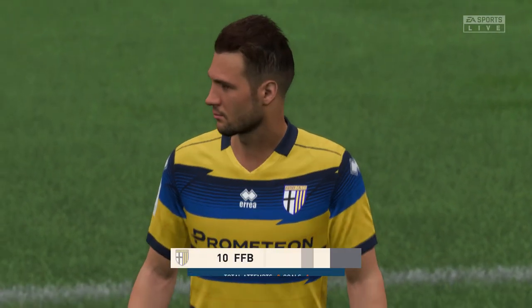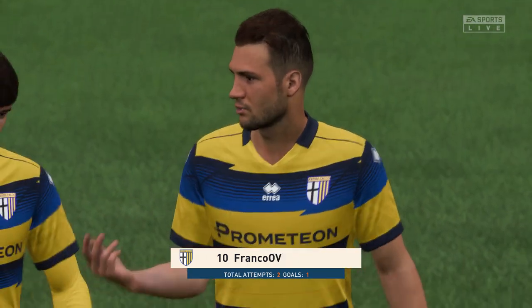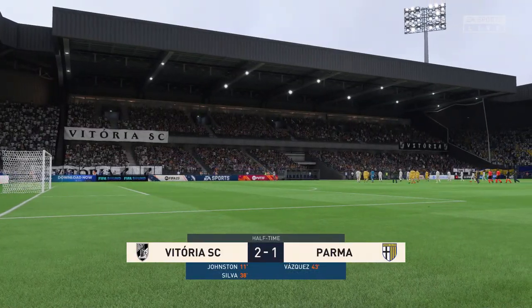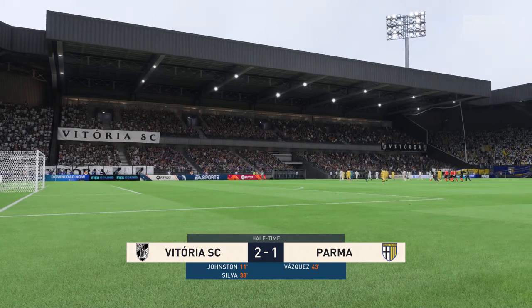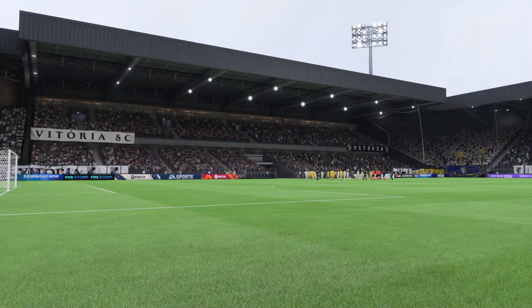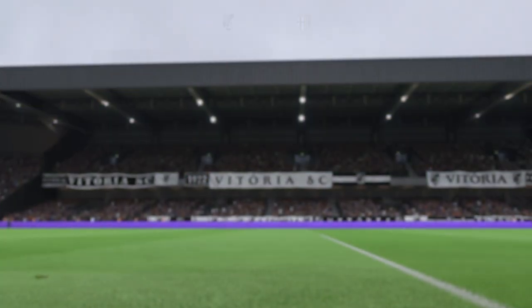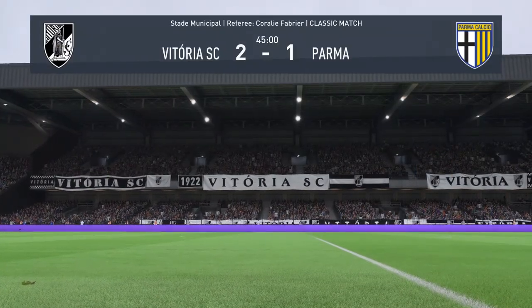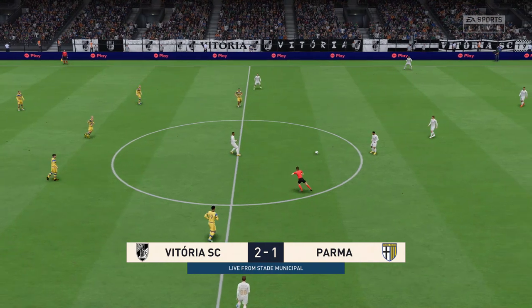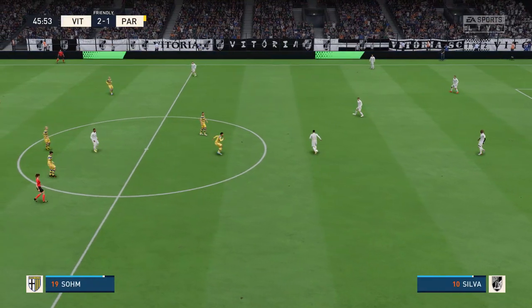I think most fans would be pretty happy with this man's display so far. Yeah, he's done okay in that first half. He's had a lot of the ball, he's used it well, and he's been energetic. But unfortunately, that can't be said about the rest of the team, who need to improve if they're going to turn this around. Well, as they get the ball rolling again, interesting to see how the second half pans out.